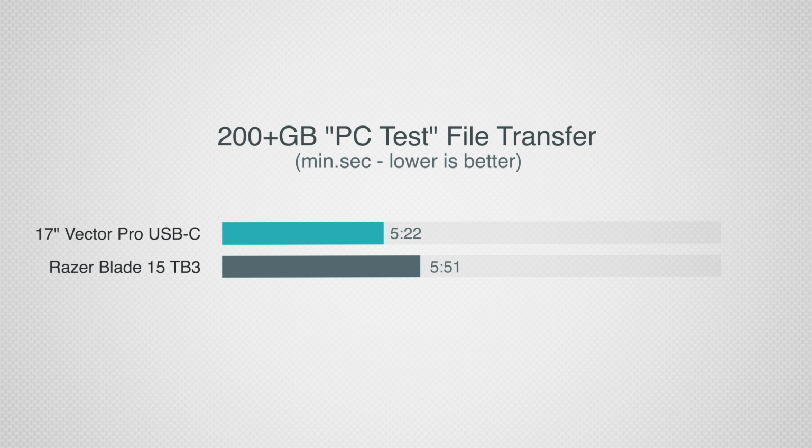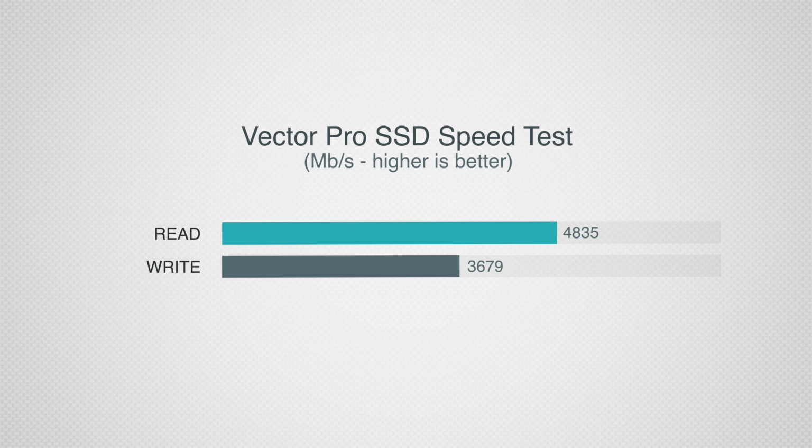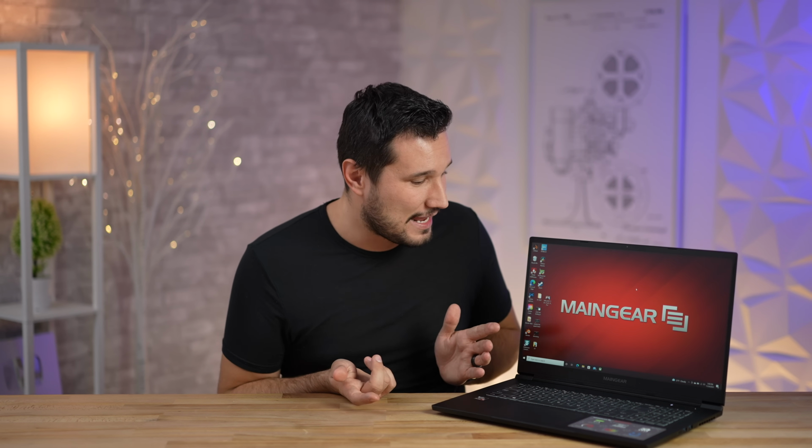The Razer ended up throttling the SLC cache right now on the SSD, and it took longer even though I had a Thunderbolt connection compared to just USB Type-C. And those SSDs are really fast in that RAID 0 mode, and they are fully upgradable. They're M.2 SSDs, as is the RAM, so if you want to upgrade in the future, you can do so.